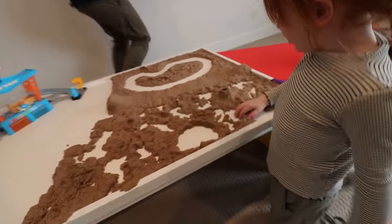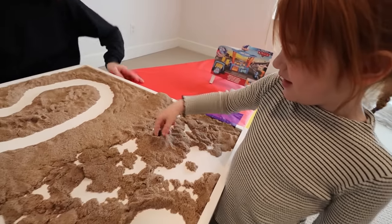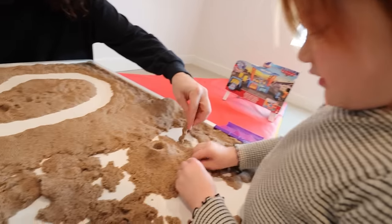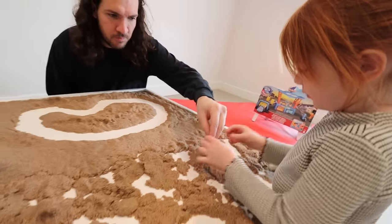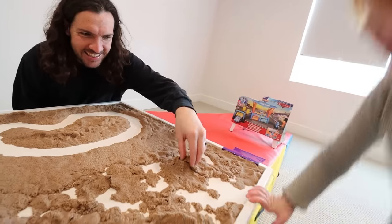Go in the sand. Watch out for lava because that's a volcano. This is a volcano. Adley made the volcano. Wait, we should put like this. Like it's erupting? Yeah. Like I'll put some lava soaking down. Wait. Oh yeah. It's just erupted.